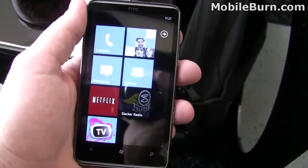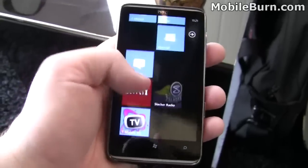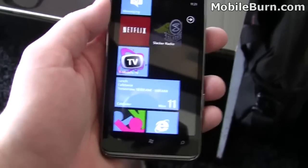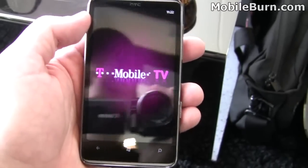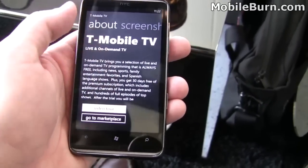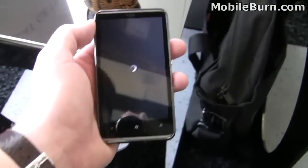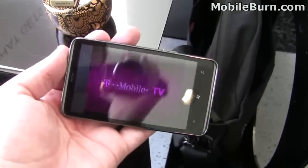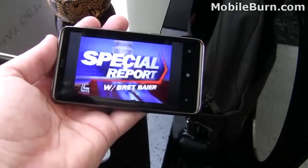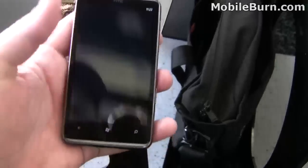Now, let's start looking through some of the software features of Windows Phone 7. Okay, here you can see we have some default tiles here on Windows Phone 7. Netflix is included, as is Slacker Radio and T-Mobile TV. That's a new feature. T-Mobile, I believe, said they're going to offer 10 free channels with it, then you can get more, so quickly took a look at that. Go to the video tour. 30-day free trial also. So you can see there's a quick splash video of all the features that will come with T-Mobile TV. The return button, and then we can hit the home button to go back to the home screen.